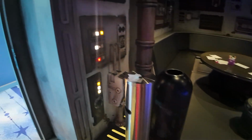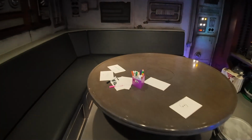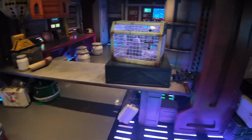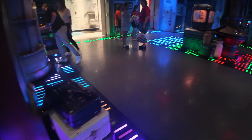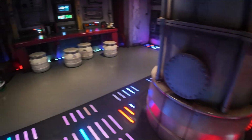No, this is a door that's not normally open, but right now because it's open house, they do. And they will have open houses throughout the cruise. Maybe not as much on this one, but on the Treasure, because it was a 7-day, they definitely did.